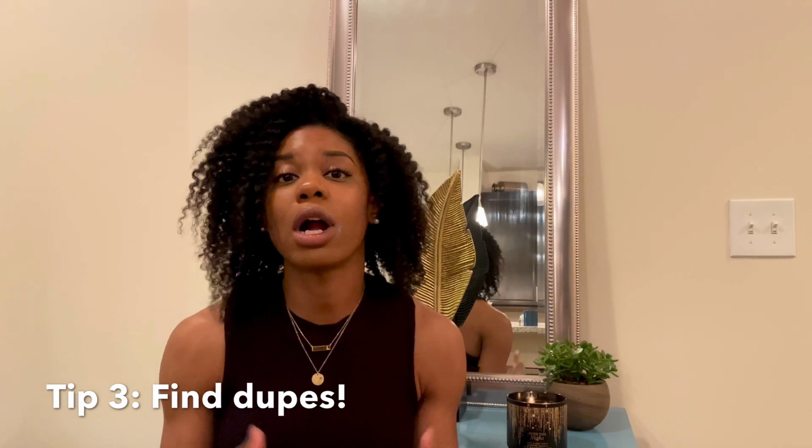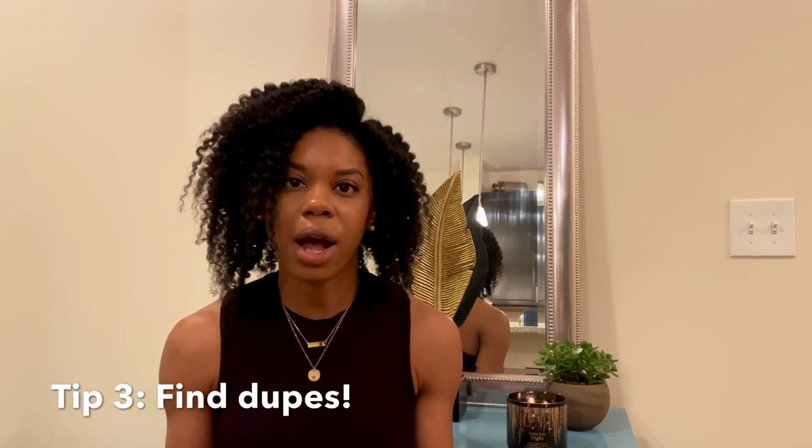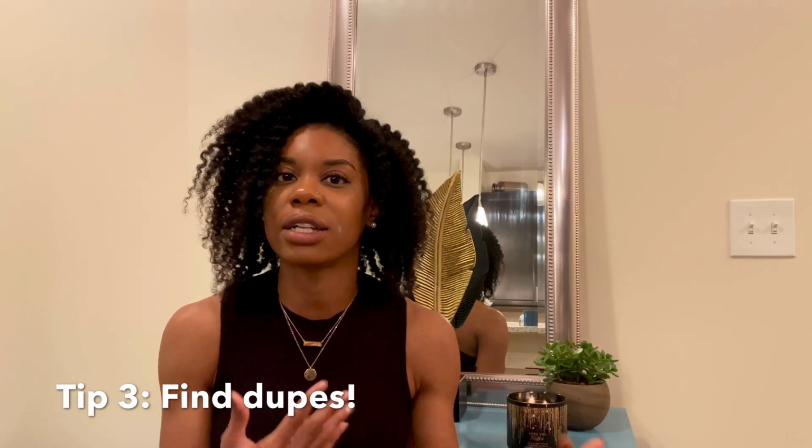Tip number 3 is similar. So see if there are dupes to that product. So again, there may be an $85, $90 product that does the same thing as a $10 product that you can find at Target or Walmart, or maybe actually even at Sephora or Ulta. So see if you can find a less expensive product that does the same thing.